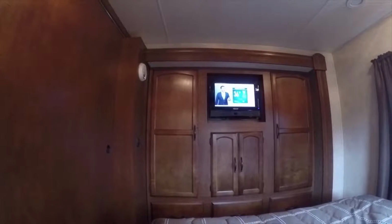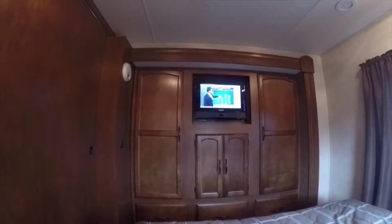It has HDMI input, so you can plug in a video game console, a Blu-ray player, a little flash stick, like Chromecast or Roku, so you can watch your movies. And it looks really nice. It smells clean in here. It doesn't have any foul odors of any kind.